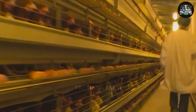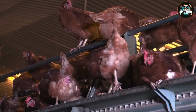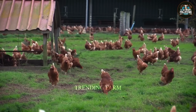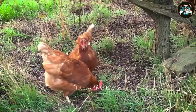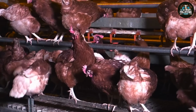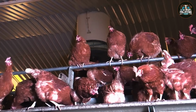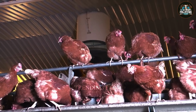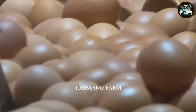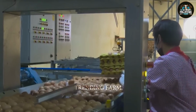In the U.S., modern chicken farms increasingly rely on automatic feeding systems to improve efficiency and reduce labor costs. These systems, often integrated into modern battery cages, ensure precise feed distribution and minimize waste. Farms using automated systems have reported up to 40% savings in labor costs and a 20% increase in egg production.